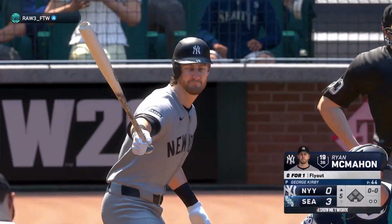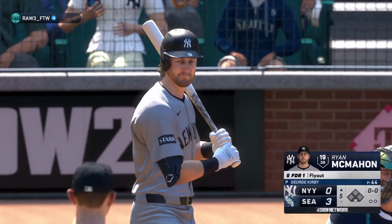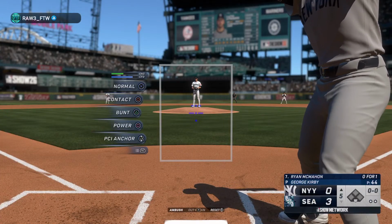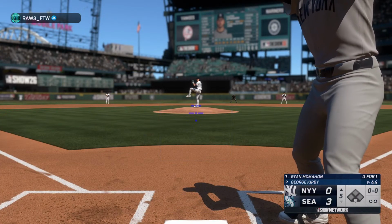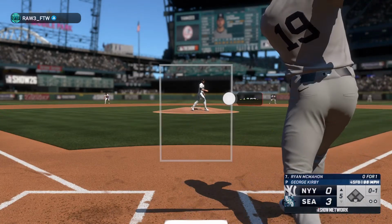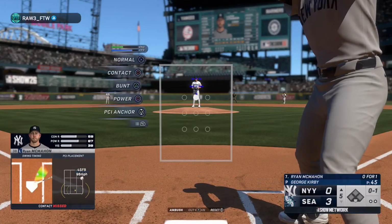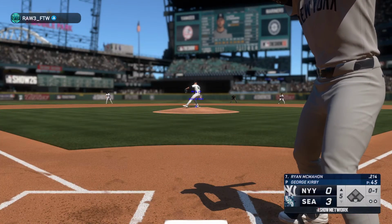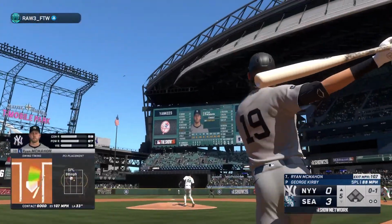Back at T-Mobile Park, we go to the top of the fifth, leading off for the Yankees, third baseman Ryan McMahon stepping in now. Late with the swing there. Oh, he's looking great so far. It helps when over 80% of your first pitches are strikes. He might be able to go the distance if he keeps this up.